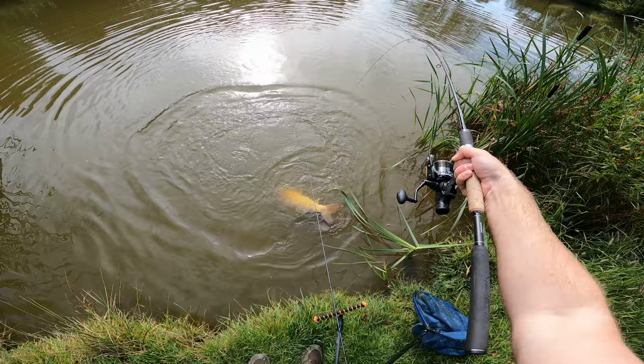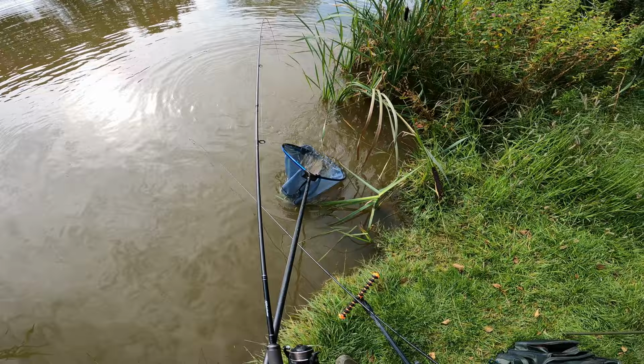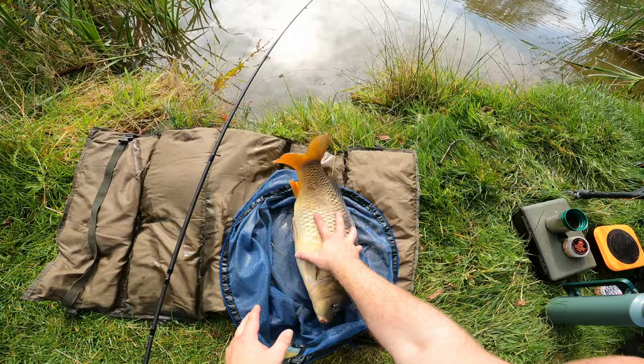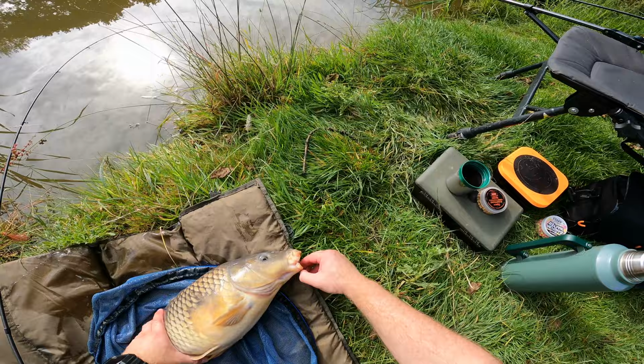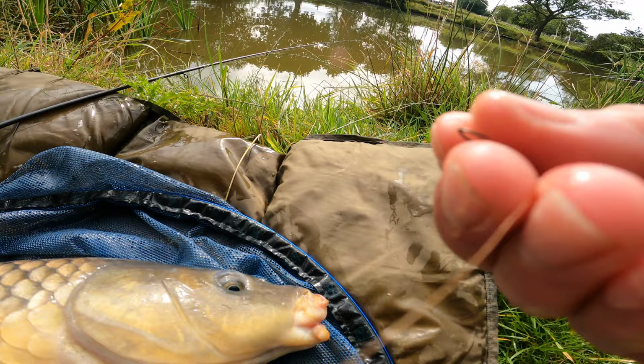Looks like a wily old common. Whoa. Got it. Missing half of its scales on that left hand side there. Oh, perfectly on the side of the mouth. Absolutely nailed my hook bait, but this is interesting. Let me show you something. Let's get this hook out of its mouth. Look, it's got another hook in its mouth. Bloody QM1. It's a QM1, Dad, you want it?